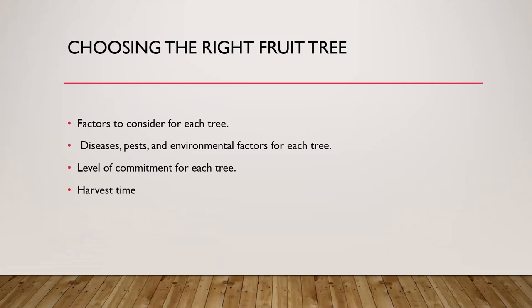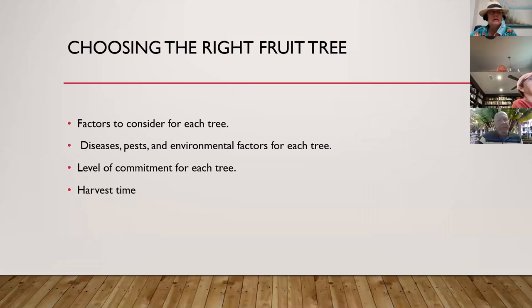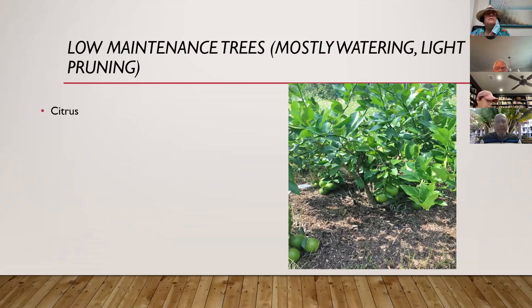So in choosing the right tree, there are some factors that you need to consider. I would say things like pests and disease factors, and how much work is going to be involved, and how much time you are willing to give to this tree or these trees. And to a certain extent, the harvest time also should be considered, because if you're in areas where it freezes over, then you don't want to have crops that are going to be harvesting late in winter, where you might have problems with a freeze and losing that crop.